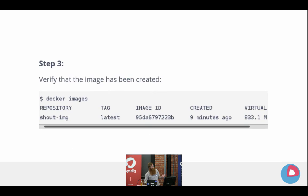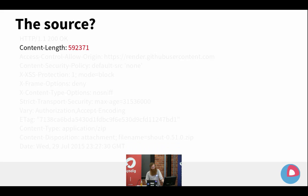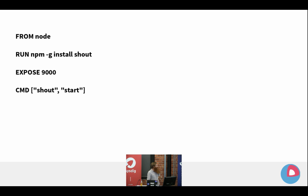If we go back and look at the front page of their website, they say, do an npm -g install shout. So clearly it's going to get some dependencies in there. Clearly it's going to be more than that 592K worth of source. It's going to compile some stuff. So let's look at their example of the canonical Dockerfile for creating this. From node, run that one command, expose, and shout start. It should always be as simple as that. That's probably what two-thirds of the Dockerfiles in this room look like: find a sensible base, run commands to build the thing, expose a port, and specify what you need to do to actually run it.